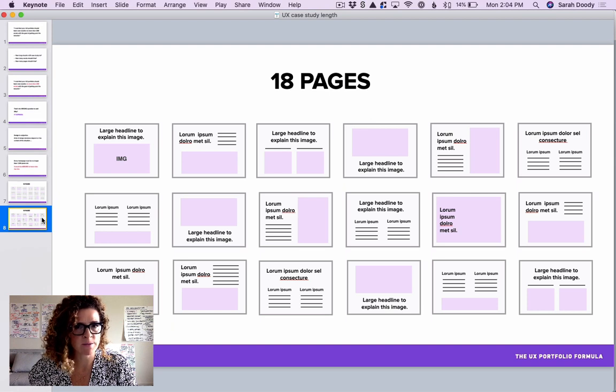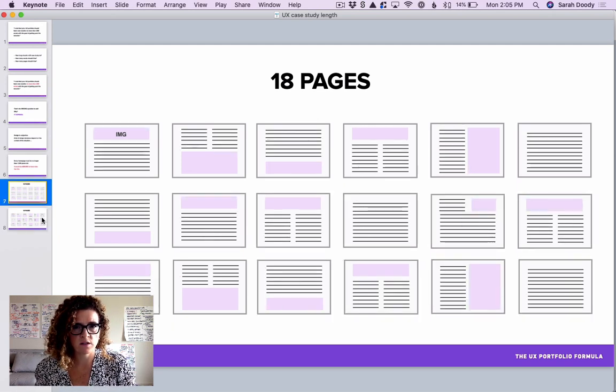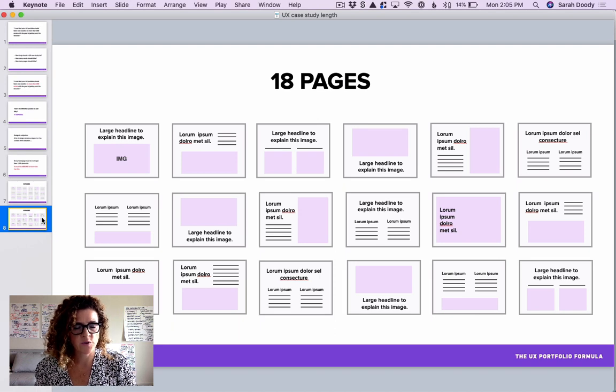Same amount of pages. This one is still 18 pages, but let's go back to the other one for a moment, just so you can see. This one versus this one. First question, how does this feel? To me, it feels a lot more manageable. It's still the exact same quantity of pages, but the images are larger.